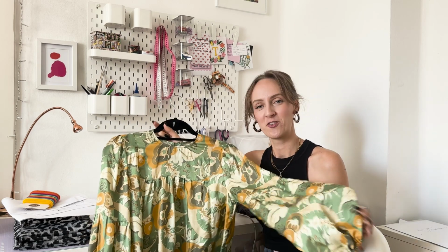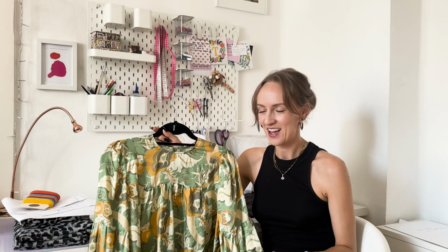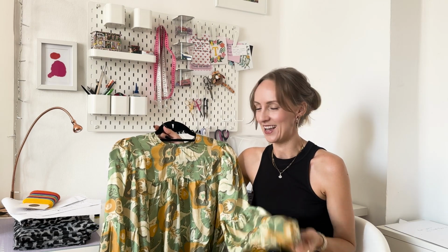And then let me wrap the second one. And the second make is the Marnie blouse by Tilly and the Buttons. And when I first saw this pattern, when it came out, I thought, no, this is absolutely not for me. Too much ruffles, too much detail, not edgy enough. And yeah, I basically thought, no way I can wear this.